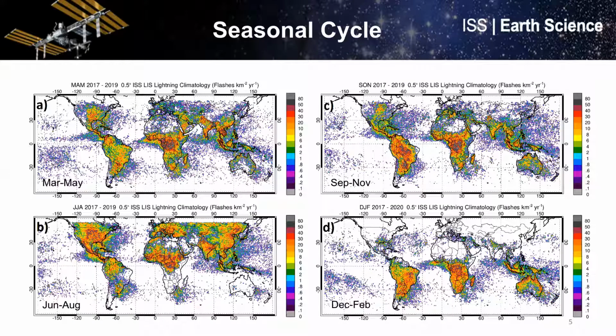We have also been up there long enough with ISS LIS to resolve the seasonal cycle of lightning. In the plots below, you see essentially the movement of lightning poleward during the summer in the respective hemispheres, and then back towards the tropics during the wintertime of that particular hemisphere.